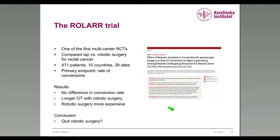This is not from gynecology. This is the ROLARR trial. It's one of the first and largest multi-center randomized controlled trials for rectal cancer.